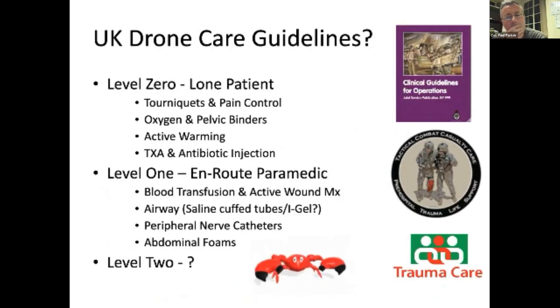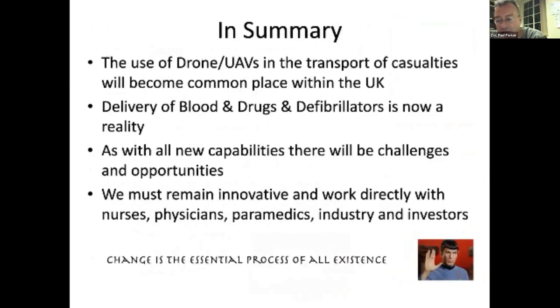So in summary, level 0, bang on the tourniquet, stick on the oxygen, stick on the pelvic binders, active warming, TXA, thanks Gavin, you have to make it up yourself. Antibiotic injection. Level 1, onward paramedic, blood transfusion, active wound management, obviously airway control, nerve catheters, foams. Level 2, well, that's for the rest of you out there. The world is your lobster, as I prefer to say. And I think only imagination stops your thinking.